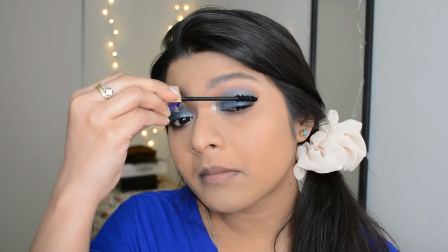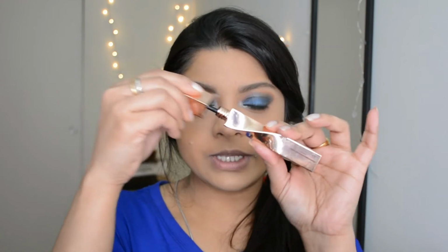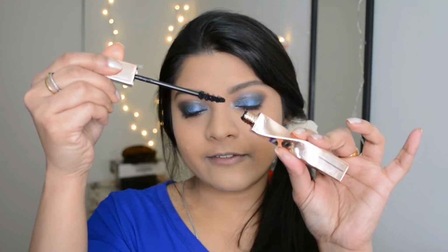It has sort of weird hair-like fibers in it. You can see when you are pulling out the product, it's like everywhere. But I don't think it's doing any extraordinary thing. You can see it's covering your lashes very well. That's good, but nothing too extra. So I would say this is my favorite.